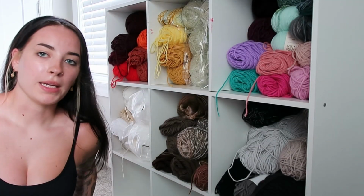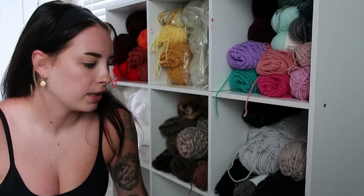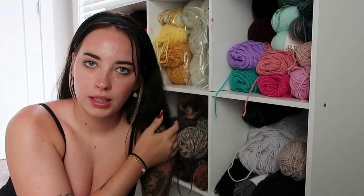Okay, so this is basically all of my acrylic yarn besides the cakes that I have and some really small scraps. I have a lot of scrap yarn and I'm hoping that I can find a new home for it all so that I don't have a bunch of little tiny pieces in here.